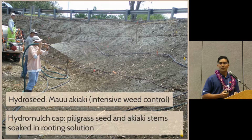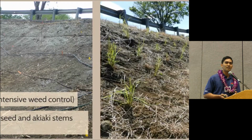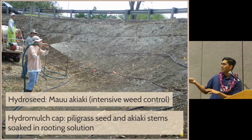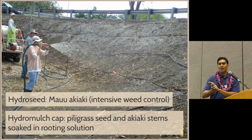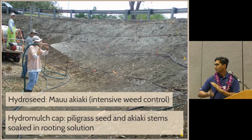The other method is through hydromulch cap. We tried hydroseeding Pili grass seeds, but our pump basically killed the seeds. So what we recommend is to lay out the seeds on the drip line and then spray it with the hydromulch cap. The spray is basically just to tack the seed in place on top of the soil surface, so you have good seed-soil contact.